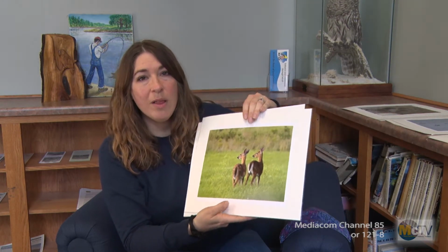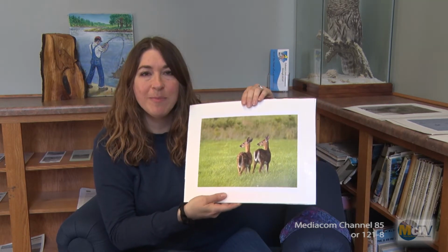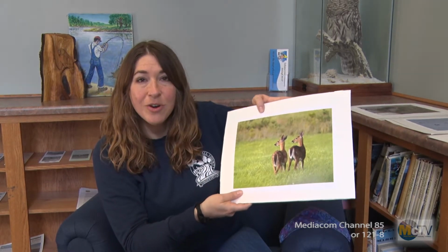Deer tracks are probably one of the most common. They're fun to follow as they walk along, and they're a heart-shaped track. So if you find a heart-shaped track, you're looking at a white-tailed deer.